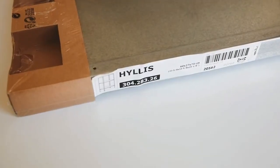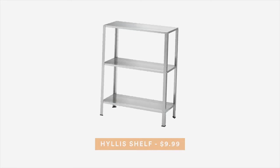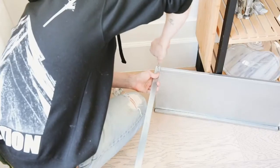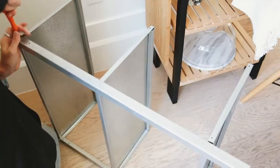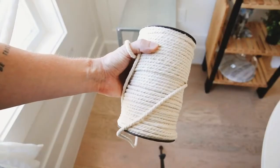And it is time for my favorite project in the video. We're using the Highless shelf, I believe. And guys, this costs $9.99 at IKEA, and it is a full metal shelf. So what I did was I first constructed it based on the instructions, and you guys probably don't really care about this because I'm not gonna teach you how to construct a shelf when you can do it based off the instructions, and it's literally 8 screws.